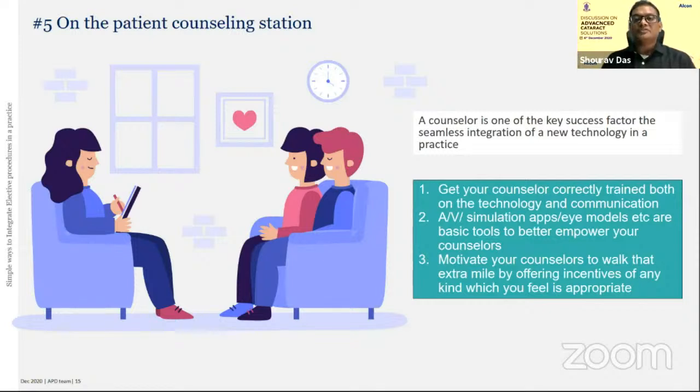Get your counselors trained well, both on the technology so that they understand it, and on the communication, what should be taught. Second is the tools. Give them a lot of tools. The companies these days help you with many different tools. The fact is that many times counselors don't use them, because they're pressed for time, they're not forced to use them, or they just neglect them. These are very important tools that patients really understand.